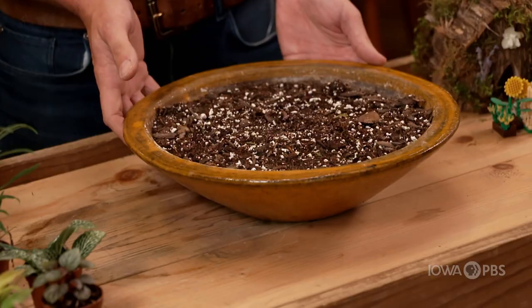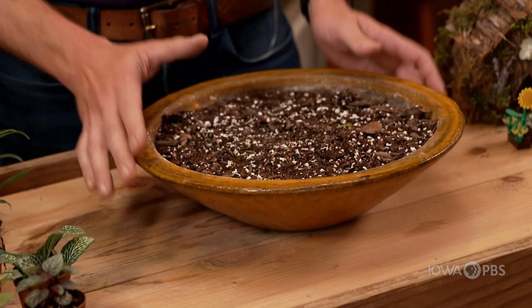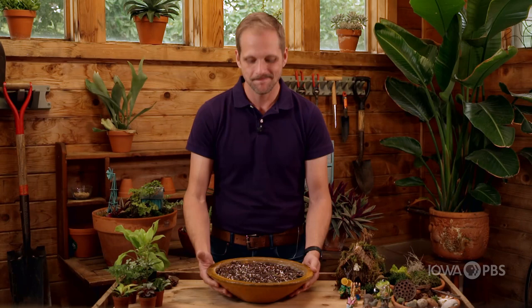And you can really use any container. The only requirement is that it has drainage so that the excess water can go out the bottom. This is a really nice one because it has a nice, broad, wide top. It gives me more room to kind of do my fun things in my fairy garden. But they can be anything from a boot or a broken clay pot to a whiskey barrel to a window box or a large saucer like this one. The potting soil in here is perfect for the plants that I have.